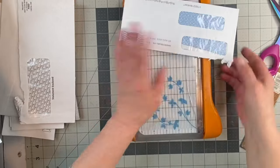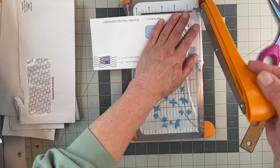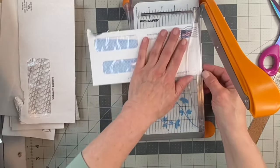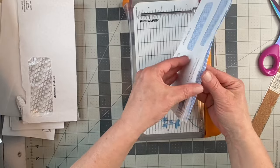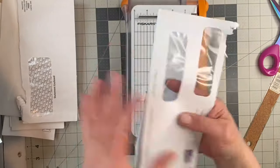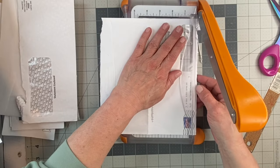And then also, you don't have to clip the ends. You could just go like this too, and it will open it right up. Just take a tiny bit off of each side. Just a little sliver, and it also opens up the envelope like that. All right, so I'm gonna clean this up over here. I'm just gonna clean it up.